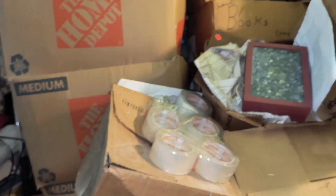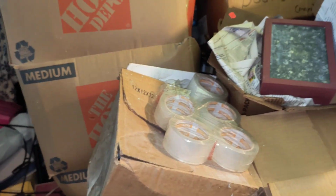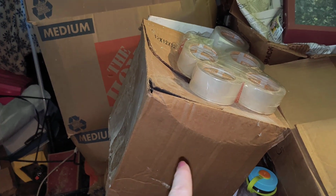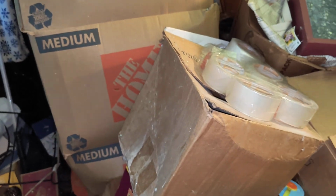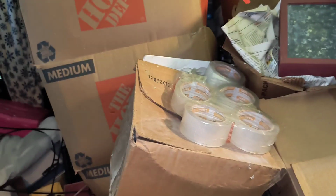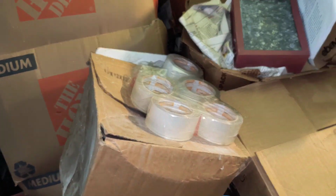Hey, it's not like I won't use the tape. So that's good, though, that I found more tape. And I did pick up 2 boxes that are about the size of this one. And this one, while dusty and everything on the outside, has gribbies in it. I need those gribbies. I need those packing peanuts. So that won't be hard to get rid of.